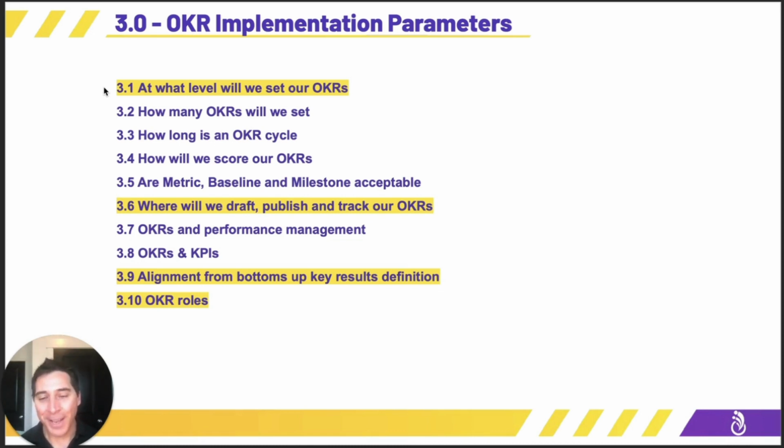And if you're new to OKRs and you're considering having employees set individual OKRs, I would caution against that. And I speak from firsthand experience. The very first OKR implementation I did, we rolled out to the entire organization, 120 people, and that included individual employee OKRs, and it was a nightmare to manage, but there was a ton of learning in it. Again, so caution if you're considering rolling out OKRs to the employee level, especially for that first OKR implementation.